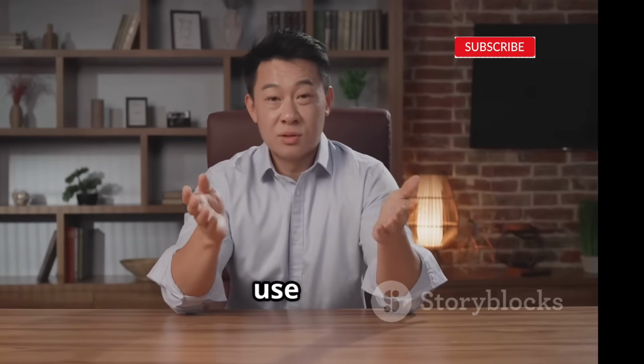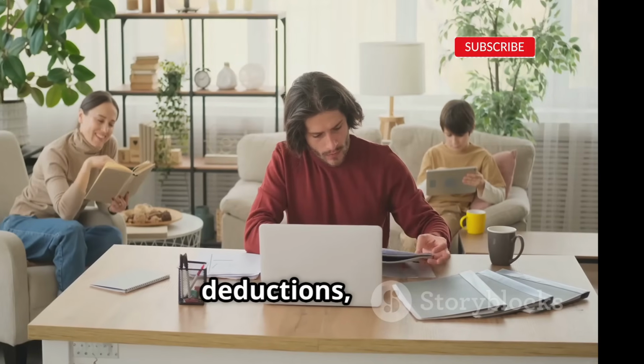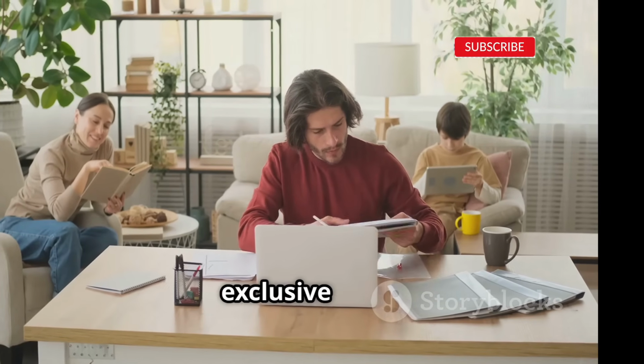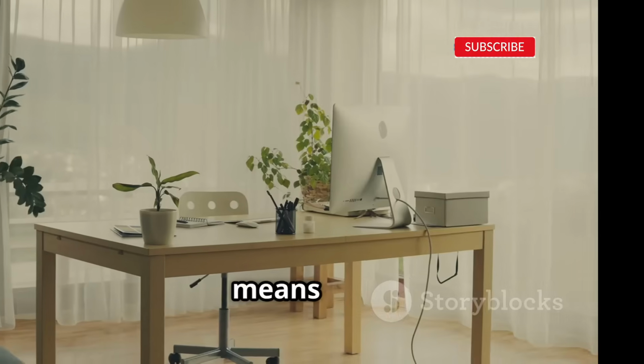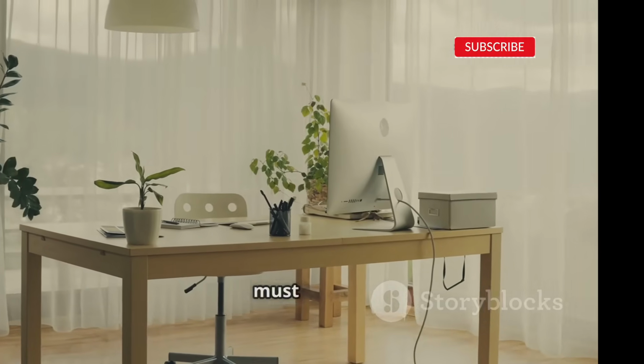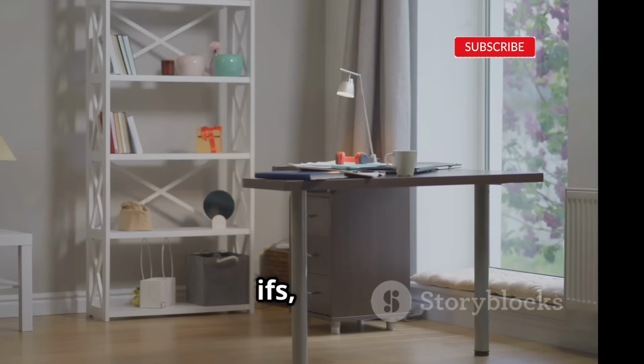The exclusive use test explained. First things first, to get these sweet deductions, you gotta pass the exclusive use test. Now, what in the Queen's name does that mean? It means the part of your home you're claiming for must be used for your business. Exclusively. No ifs, no buts, no coconuts.